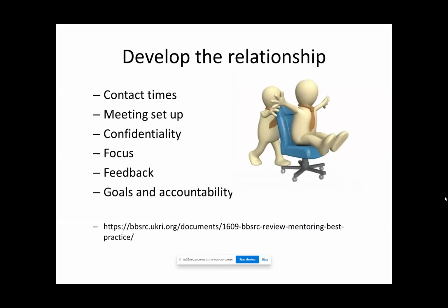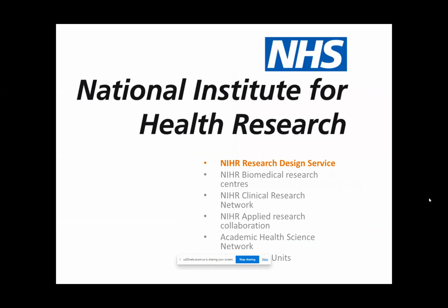Try to develop the relationship. So it's good to set boundaries around what contact times you want, how long you want the meetings to go on for, what the focus is going to be, what the feedback is going to be, and the accountability around that. And then you can look for, again, support from more national models of research development.